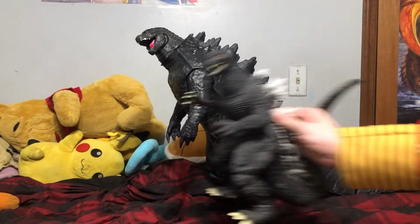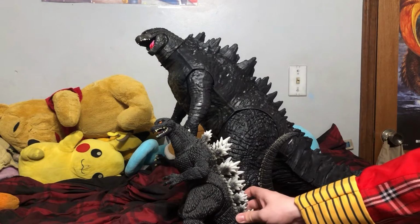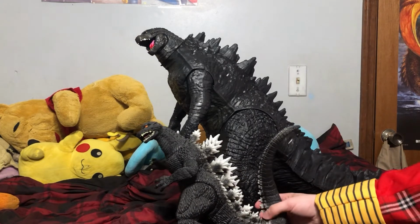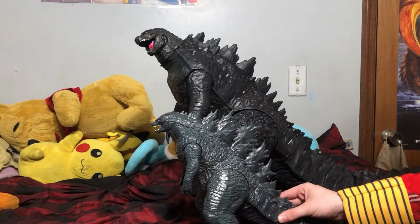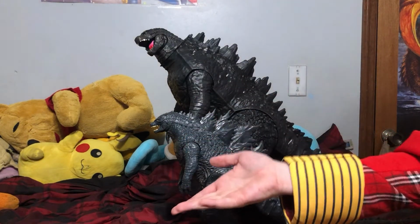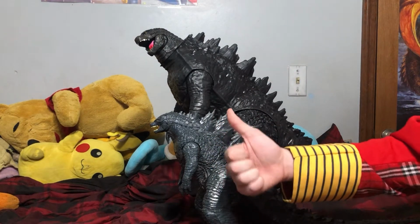here is the original Goodwill find, Final Wars Bandai figure. This is the original version, not the Playmates re-release that you can find in stores nowadays, which isn't all too great, but this one's fine. And this is the original big business brick boy that I got as an Easter gift in 2019. Some of my friends may remember that I posted pictures of this guy in awe at the size of this lad, because he was the biggest Godzilla in my collection.